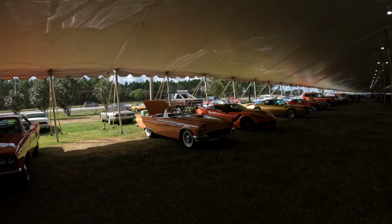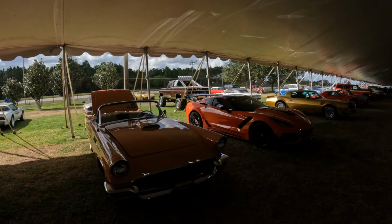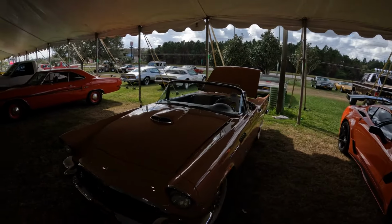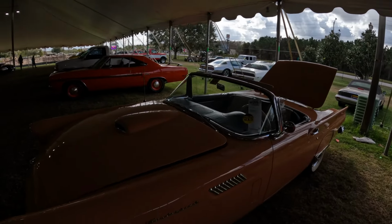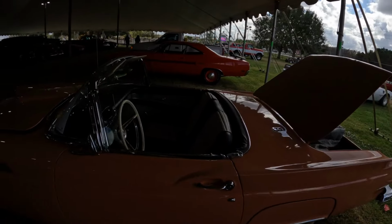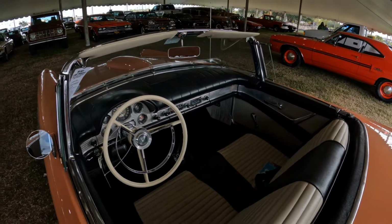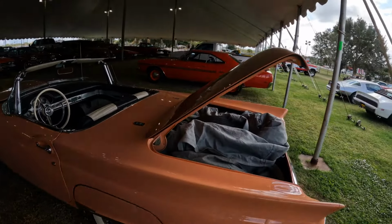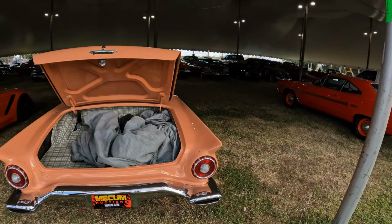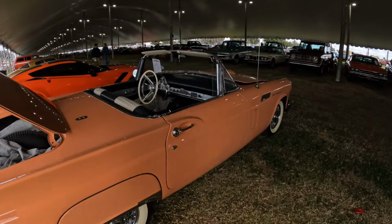Check out this beauty right here in front of us. The Ford Thunderbird. I wouldn't say orange, but like a peach color orange on it. And this looks like it's a 1957 Ford Thunderbird. This was also sold at the Mecum Auto Auction, the convertible. Get a look at the inside here. The thing is sharp. Looks like it also comes with a car cover. Really, really in good shape. Ford Thunderbird.